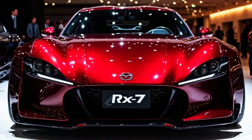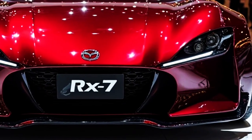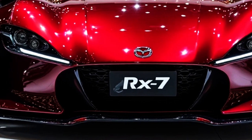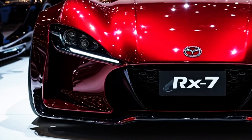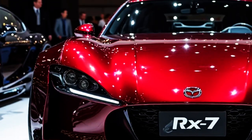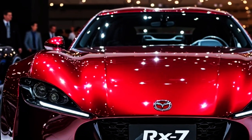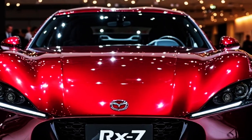The first thing that grabs your attention when you see the 2026 Mazda RX-7 is its exterior design. Mazda has managed to capture the spirit of the original RX-7 while giving it a futuristic twist that makes it stand out in today's competitive sports car market. The proportions are pure sports car: a long sculpted hood, a low and aggressive stance, and a short rear deck that gives it that timeless silhouette.